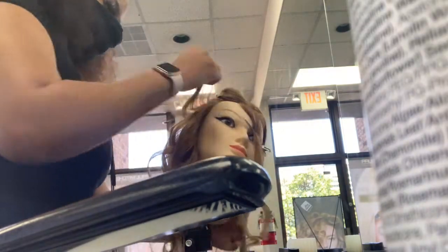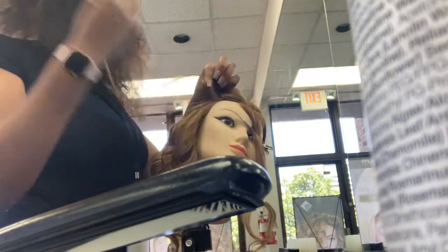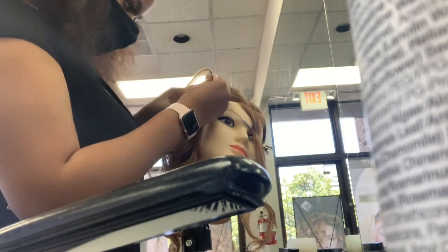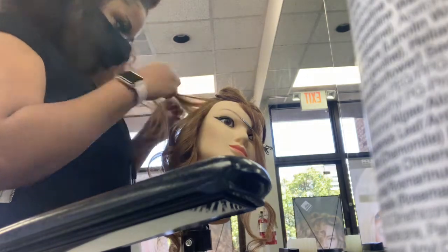I'm trying to move the camera and move everything so you guys can see. Sorry about the things that are blocking. That was where my station was. So just try to look as best as you can.